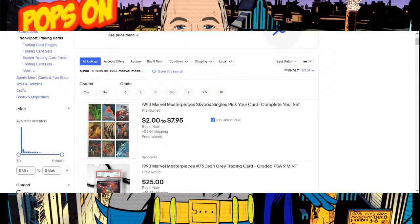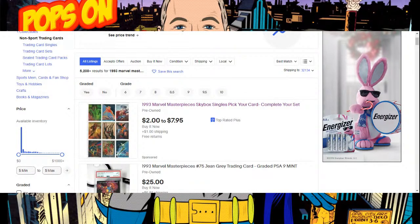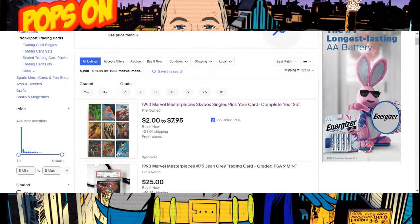Just waiting for StreamYard to catch up to me clicking the button, which is so frustrating. Okay, this is a listing where it says 1990 Marvel Masterpiece Skybox singles, pick your card, complete your set, $7.95. When you click those types of listings, you'll find cheap cards all the way up to this little pull down right here. There's not a ton of them available. You have to find your card, and when you do, it'll show you what they're selling it for. They're charging $1 for shipping, which is cheaper than what I would sell my card for. That card actually looks really good, so good on them. They can get them moved for $3 or $4. Sure, cool, go for it.